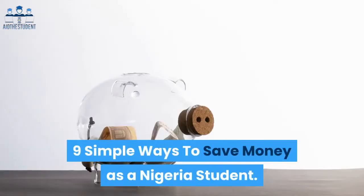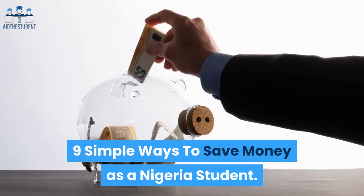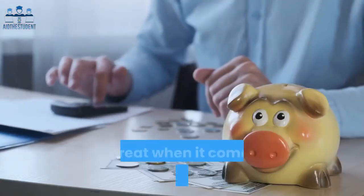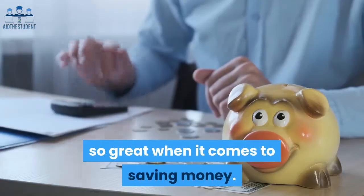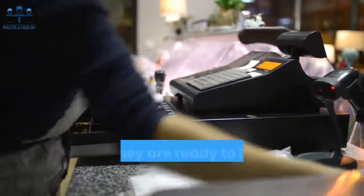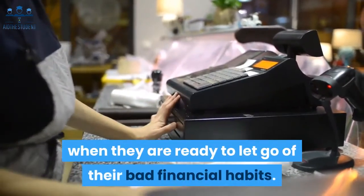9 simple ways to save money as a Nigerian student. Want to learn how to save money? The majority of Nigerians aren't so great when it comes to saving money. Most people are looking for ways to save some extra cash and cut back on their spending when they are ready to let go of their bad financial habits.